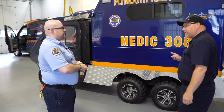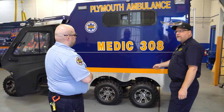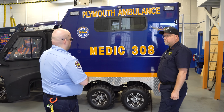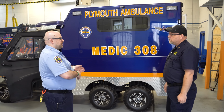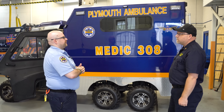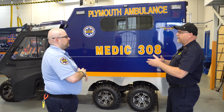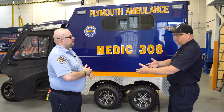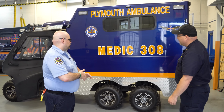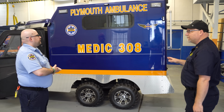Is this something that you have to specially order? Did you manufacture this in-house? So we ordered it from ASAP. The Polaris already makes the 6x6. ASAP makes the box, and they make the box specific to match up with the frame. So it's kind of like working with Ford and Horton. Yes. They make the Horton truck or the Ford truck, Horton does the box on it. Absolutely. And they specialize in ATV type ambulance services? Absolutely.